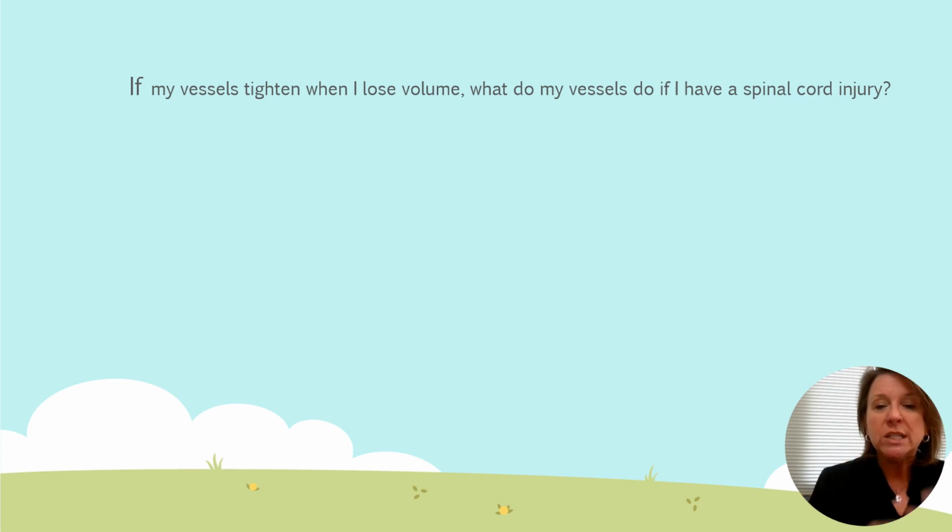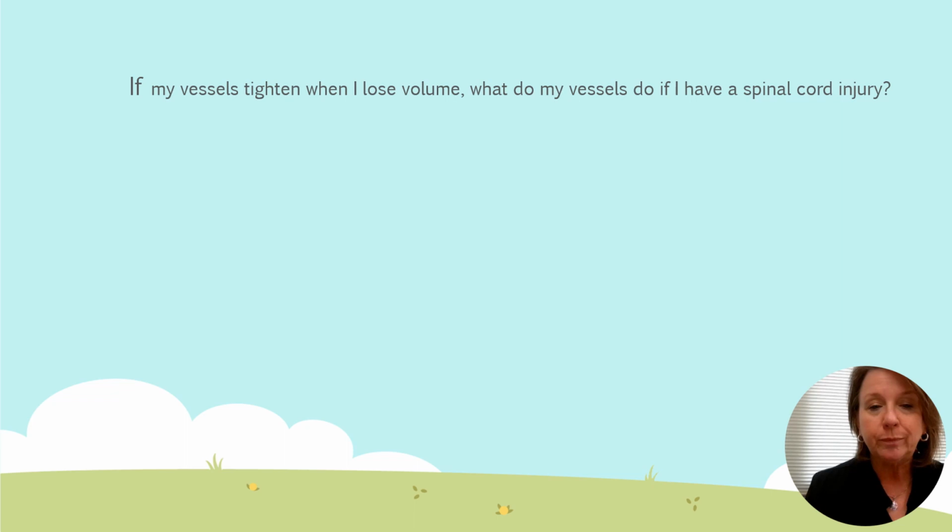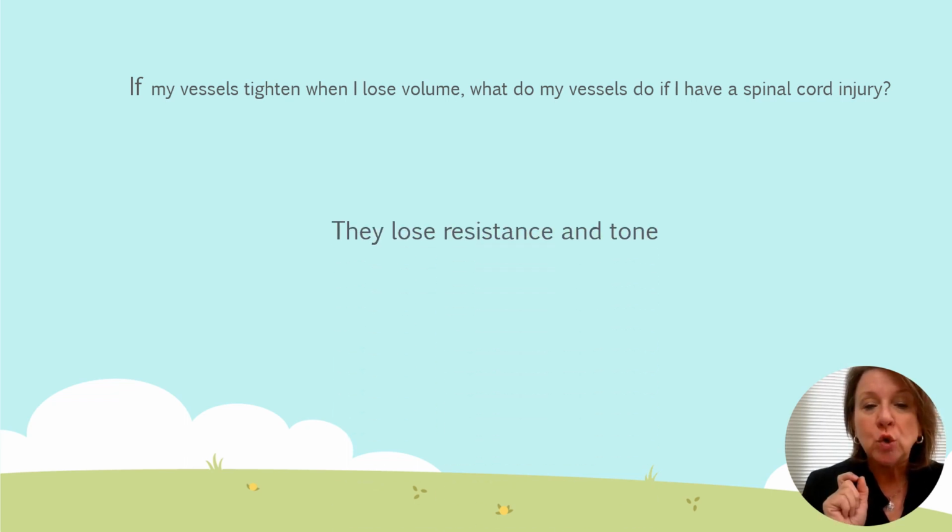So if my vessels tighten when I lose volume, what do my vessels do if I have a spinal cord injury? They lose tone and resistance, or resistance and tone. So if I have a spinal cord injury, it's going to interrupt that whole system of how I can squeeze down and maintain blood pressure. I lose resistance and tone. And if you think about this, if we go back a couple slides, what is the drug of choice for spinal cord injury? Vasopressors. We need to press or help squeeze because we can't do it anymore.